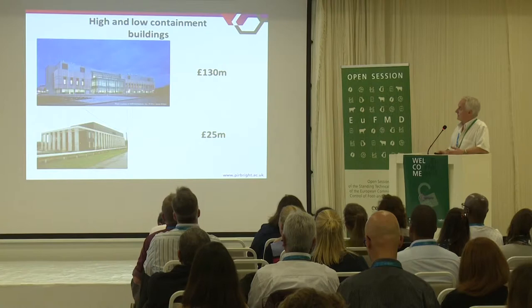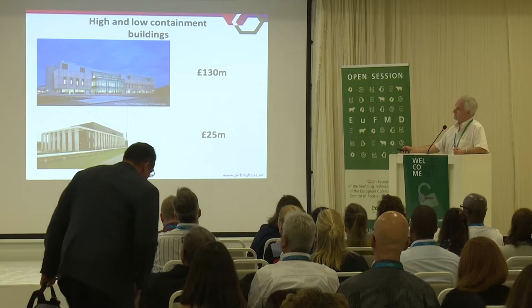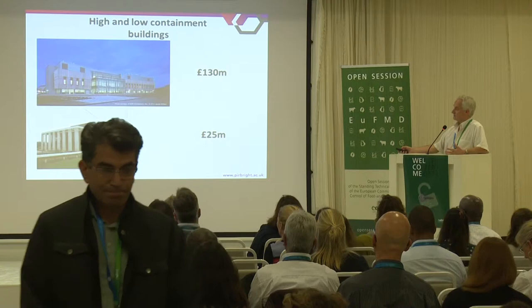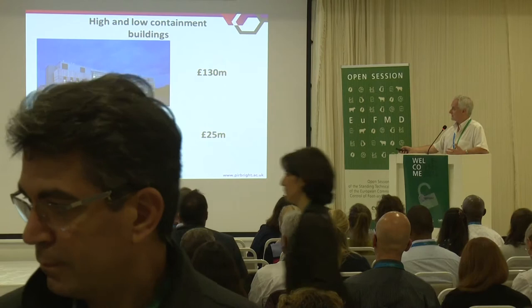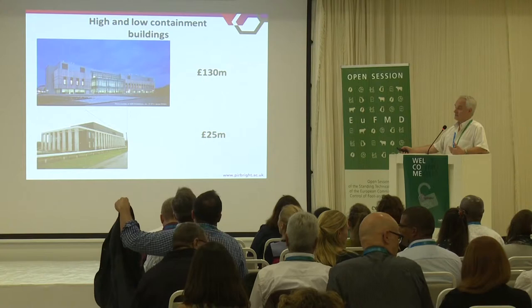I don't think any of the vaccine manufacturers are going to tell me how much it costs to build one of their facilities. But these are the two new facilities we've got at Pirbright. The top one is our high containment facility that will house FMDV safely. The bottom one is our new Jenner facility, a vaccine development facility, which is at CL2 containment. They both house roughly the same number of scientists. The top one cost 130 million to build, the bottom one 25 million, and then the ongoing running costs, in power, in biosecurity staff, in engineers, there's a huge difference.